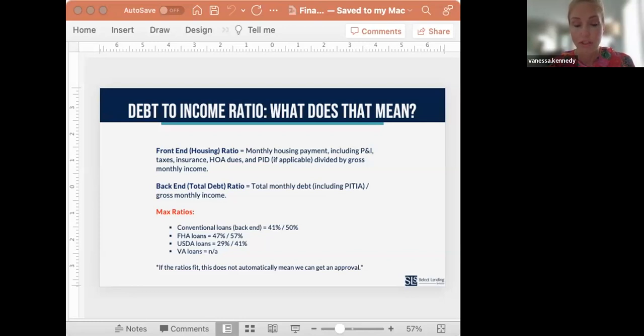So conventional, you want a front end no more than 41. You can go up to 50% total. FHA, 47 on the front, a total of 57. And then USDA, a little more stringent. That's a zero down government loan for rural areas. And then VA, it really just depends on the file.